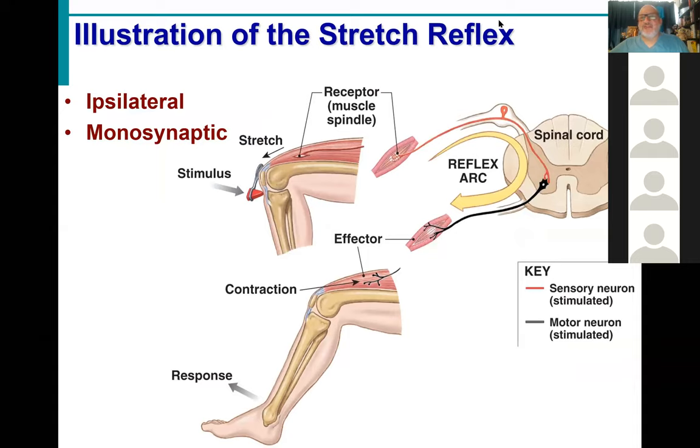Notice here is that stretch reflex we were just talking about. Notice again, we have our stimulus. He hits that patellar ligament, causing the rapid stretch of the leg. That is perceived by that muscle spindle, that sensory receptor, and there's our sensory neuron whose cell body is located in the dorsal root ganglion, carries the information in, where it synapses on our multipolar motor neuron located in the anterior gray horn, which sends the signal back to the exact same muscle where the stimulus was, causing our muscle to contract, causing our leg to kick out. All right, so this is a monosynaptic reflex that only uses two neurons.